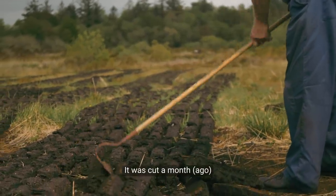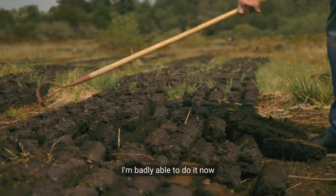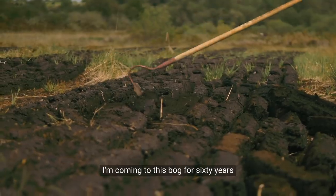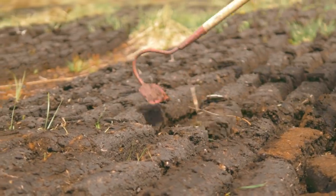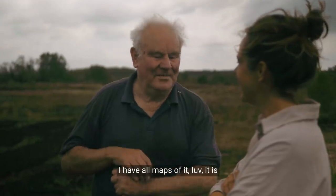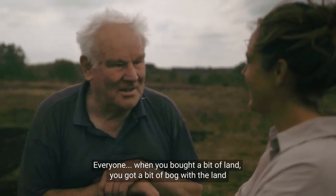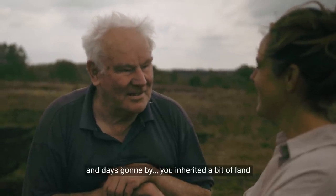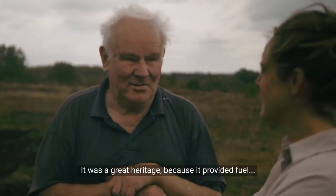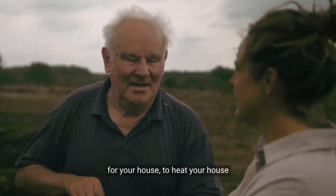Just cut a month ago. So I'm trying to turn the rows. I'm badly able to do it. I've been coming to this bog for 60 years. And how long has this bog been in your family? For five generations. Everyone, when you bought a bit of land, you got a bit of bog with the land. In days gone by, you inherited a bit of land, and it was usually a bit of bog with it. It was a great idea because it provided fuel to heat your house.